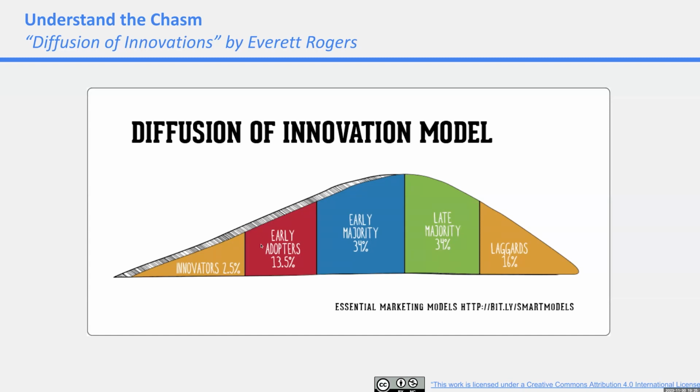Now, here's the catch. When you launch a new product in the market, it's quite possible that you will find the innovators and the early adopters very easily. But your product will only be successful in the market if you're also able to sell to the early majority and the late majority. Laggards you can ignore because it's very difficult to convince them. They may never buy a product. But you must convince this early majority and late majority customers to also buy your product if you want to call your product successful. Can someone tell me why? Why is it important to sell to these two segments as well?